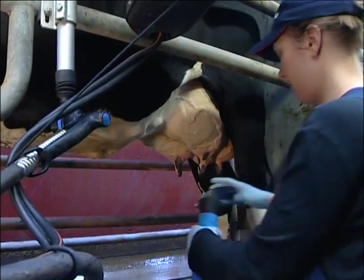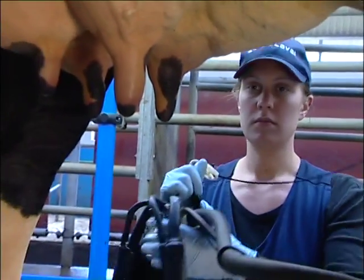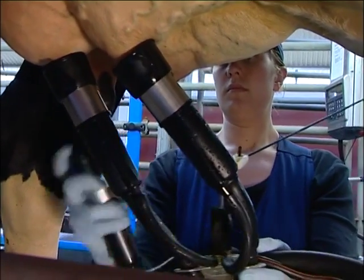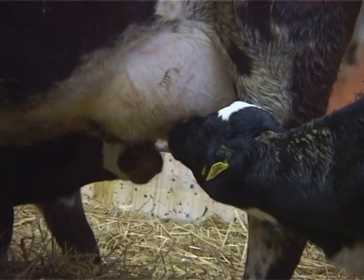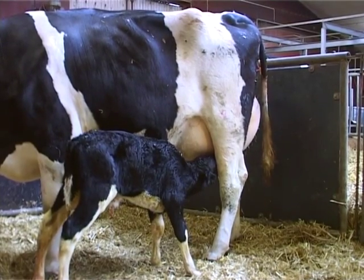Number 2, both you and I benefit from milking out as much as possible from my udder every time I'm milked. The way to do this is to make me feel like you're my calf. Calves are experts at getting milk from their mothers. How do they do it?